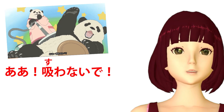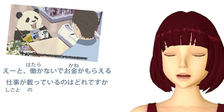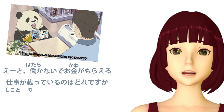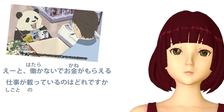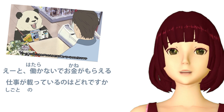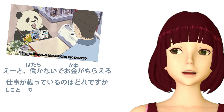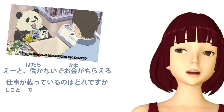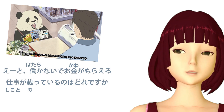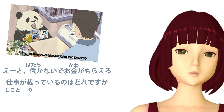So, as a result of this, he leaves the house and goes into the conbini, and in the conbini, he notices some magazines advertising work. So he takes a few of these up to the tenin-san, the person serving at the counter, and says, "Hatarakanaide okane ga moraeru shigoto ga notte iru no wa dore desu ka?"